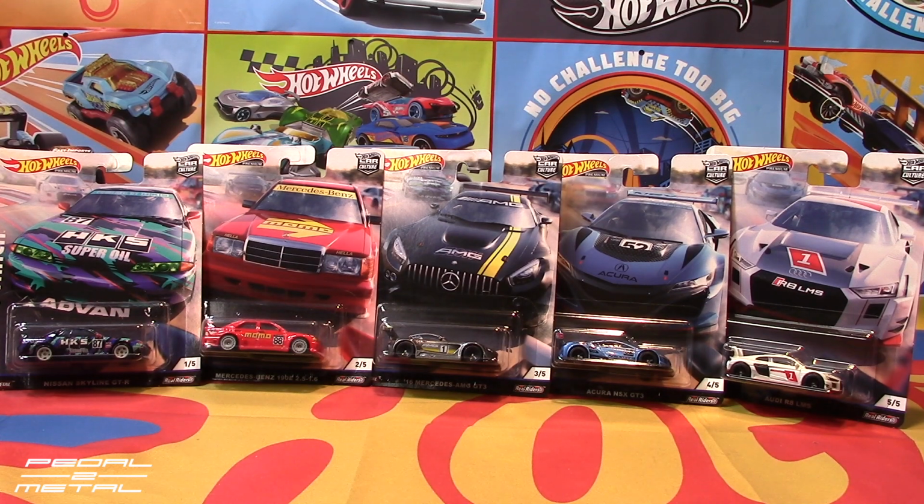1 out of 5 is a Nissan Skyline GTR. Number 2 out of 5 is a Mercedes-Benz 190E 2.5-16. Try saying that fast. Number 3 out of 5 is the 2016 Mercedes-AMG GT3. And number 4 out of 5 is the Acura NSX GT3. And to round out the little collection, number 5 out of 5 is the Audi R8 LMS.